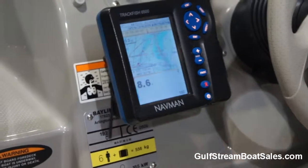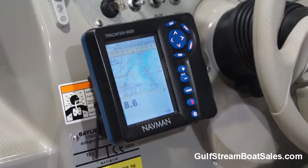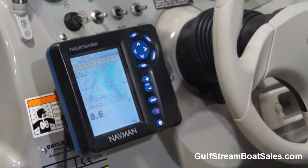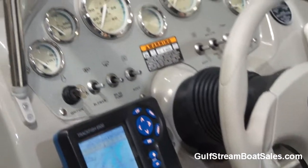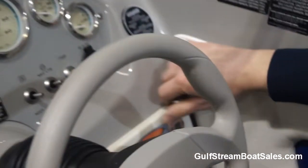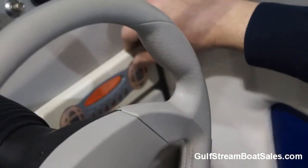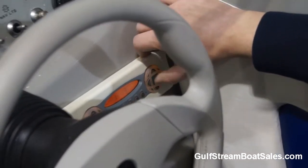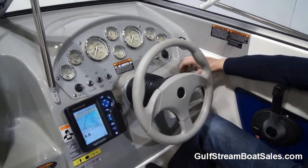You can make the fish finder the full size of the screen, and there's lots of options you can play around with there. The boat has a VHF radio which is mounted in the cabin for added safety, and we've got a stereo. Well, it's actually not a CD player, it's just a stereo with an audio input, so you can plug in your iPod there. It's all working really well, and it's easy to control from the helm here.